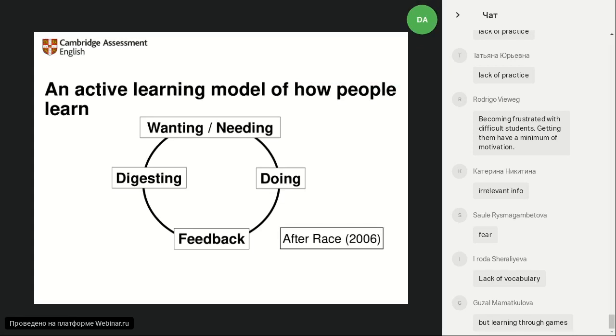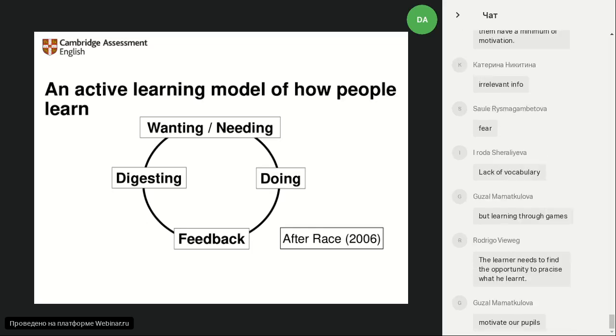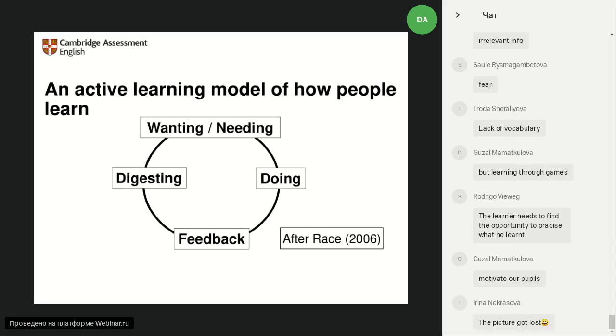The first element is wanting, and that's basically what drives learning in the first place, and the need to do it, and then doing, and providing feedback as another important and crucial element, and then digesting. So the whole model is based and centered around these four elements, and it's simply a combination of what Dale said and what Cole talked about in his previous work. So this model, I think, would be very useful and very handy to think about even further.